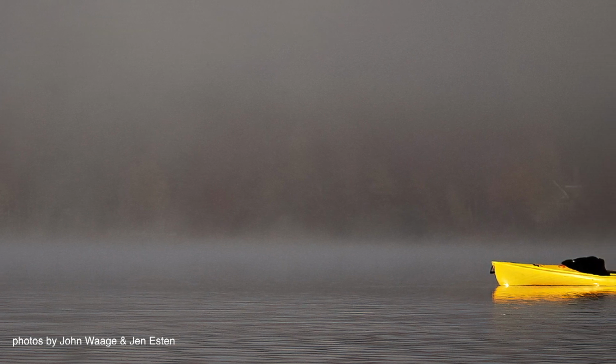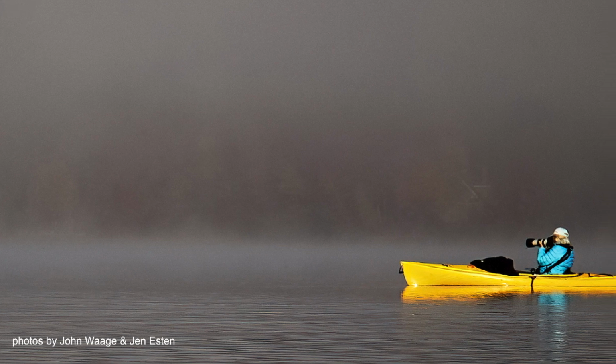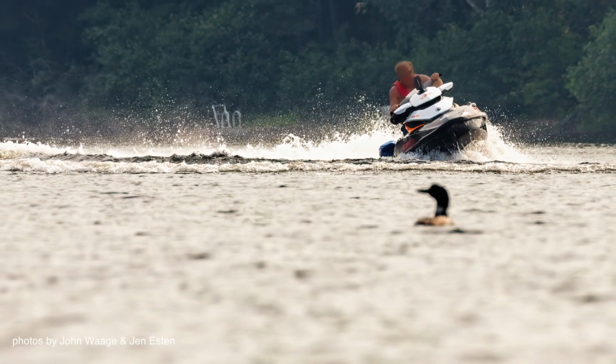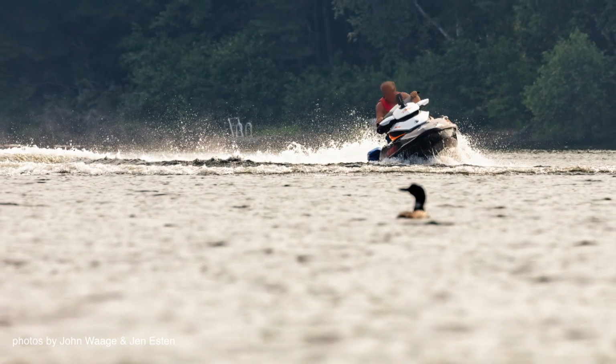If you get in between the shore and the birds and you're drifting towards them, it pushes the loons out into the middle of the lake where there are motorboats and other hazards. They will let you know if you're too close.